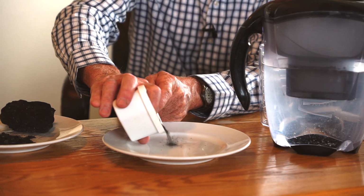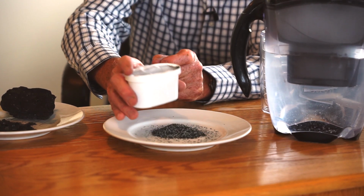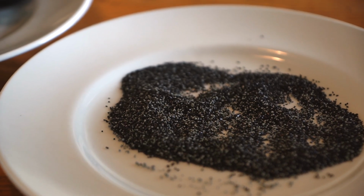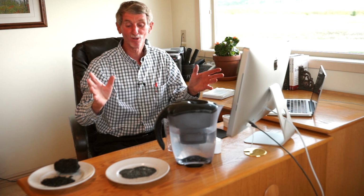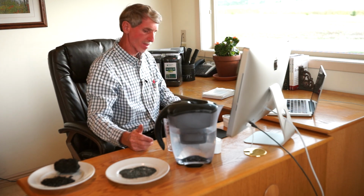They're mixed with some polymer balls to help the water flow through. But you can see it's almost like sand. Very small, very light, very easily the water passes through that, and like magic, as it goes through, charcoal grabs onto these things and won't let them go, and what comes out the other side is pure water.